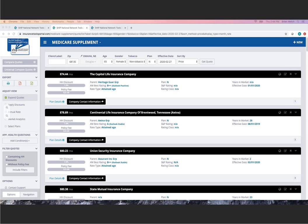Also, somebody is saying they tried to use a URL without luck. That's because for all of you, you have to log in to our website first to be able to access the tool because it is password protected. And we have no plans to make this available to the general public as part of our grant. So we're just making a tool available for SHIP counseling purposes.